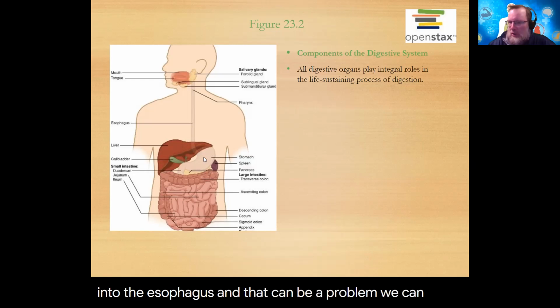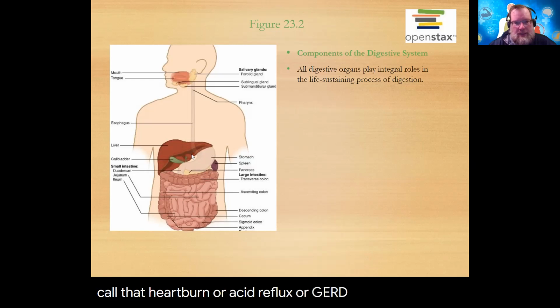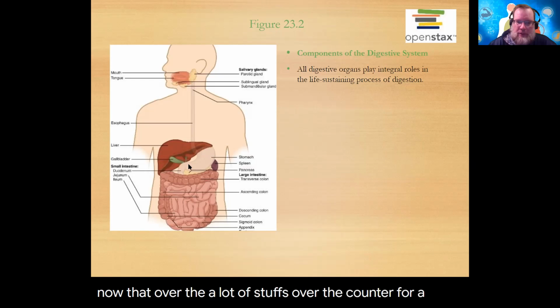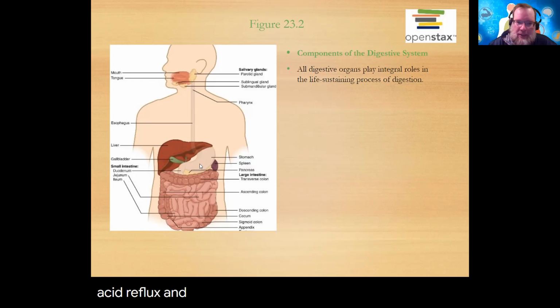They call that heartburn or acid reflux or GERD, gastroesophageal reflux disorder. Gastro means stomach, and esophageal means esophagus. So the GE, gastroesophageal, reflux. It used to be called acid reflux. I think it's the same thing, right? Now a lot of stuff is over the counter for acid reflux, Prilosec and some of that. Again, we'll get into acid reflux in more detail next semester. I don't want to get too far off the beaten path, but all of you have heard of heartburn, GERD, and acid reflux. They all generally are talking about the same thing.